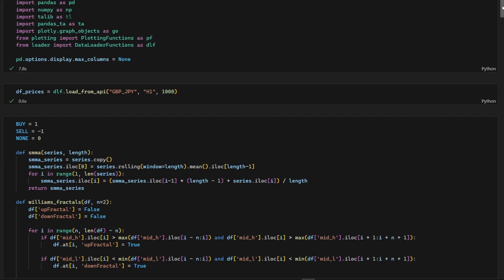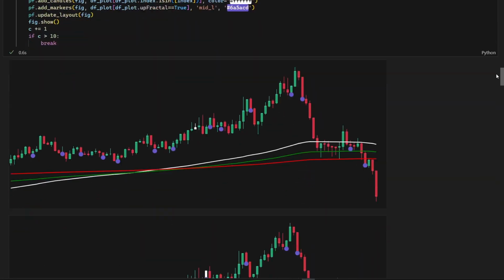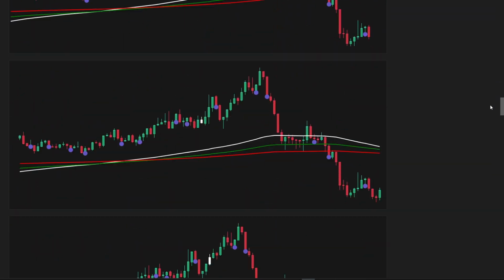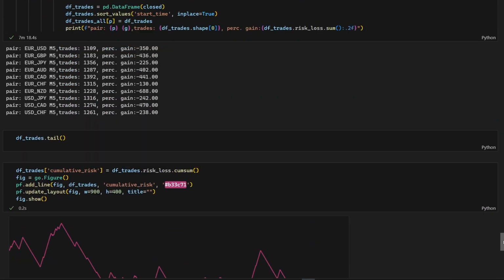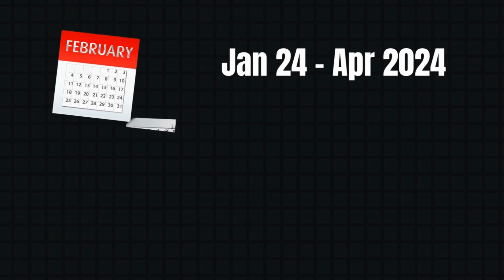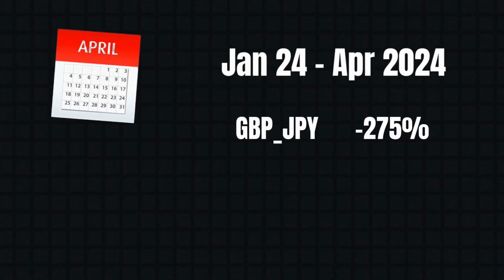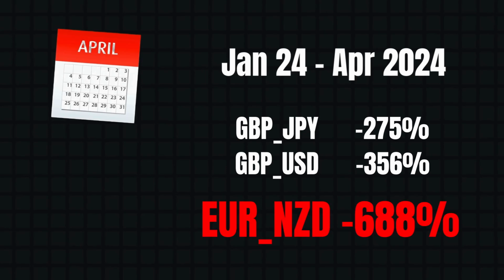Despite my obvious reservations, I decided to waste some precious time coding this up, adding in the fractals and the other indicators, then printing some trades just to make sure everything was okay, before running a simulation which produced absolutely shocking results. I'll give you 3 of the results for the first 4 months of this year. The pound yen lost 275% of the account, the pound US dollar lost 356% of the account, and the winner was the euro New Zealand dollar, which lost 688% of the account.